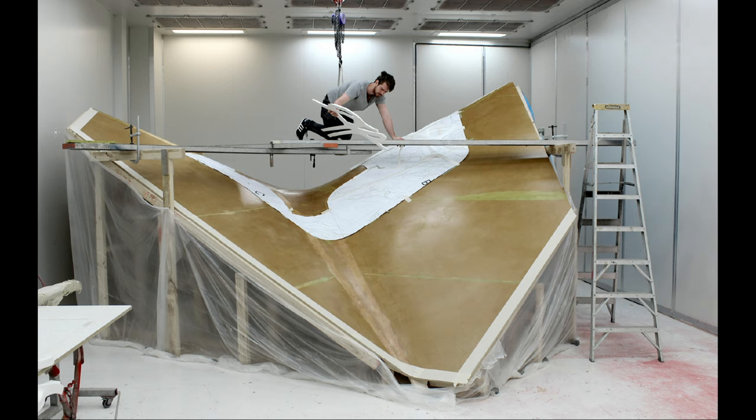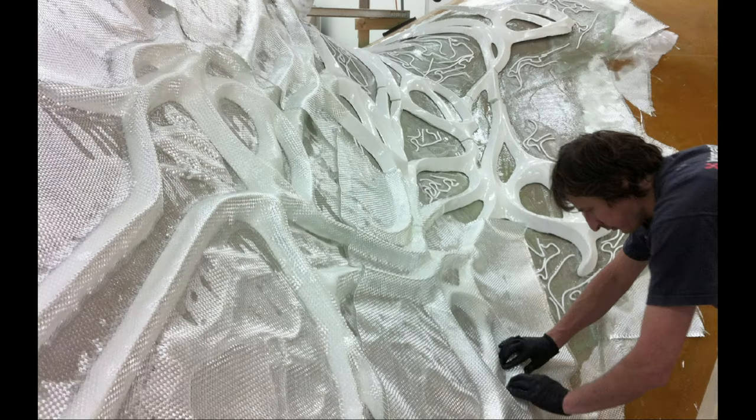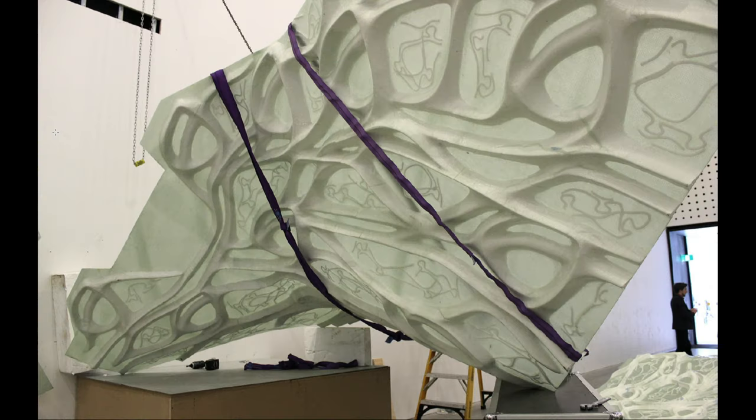And this is one of the guys trying to put it all together using paper templates where everything goes on the mold. Not great working conditions. My builders hated us. And then it's being trimmed back. The piece is fairly big, though, sort of designed to be as big as we could squeeze into a semi-trailer.